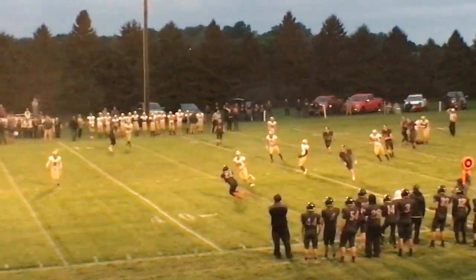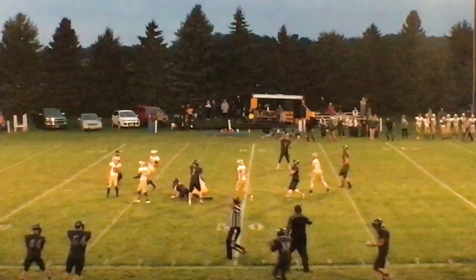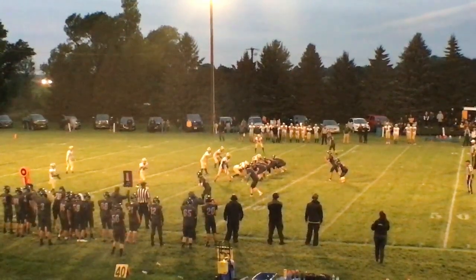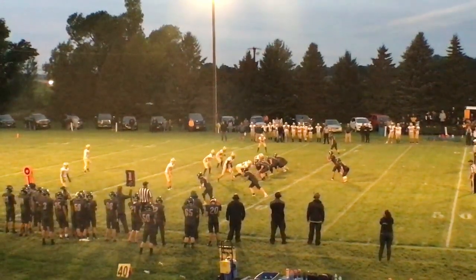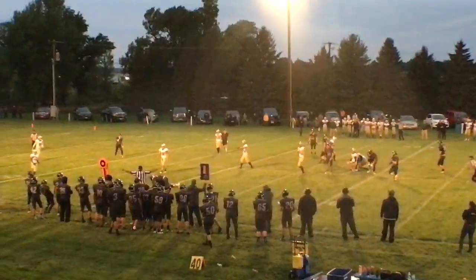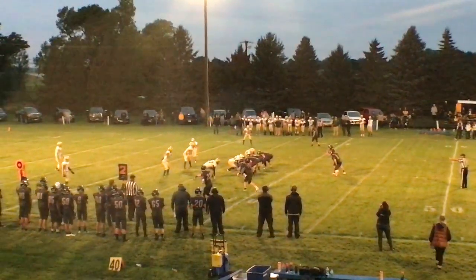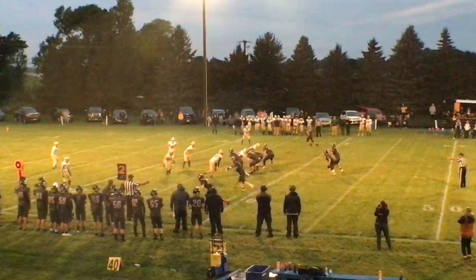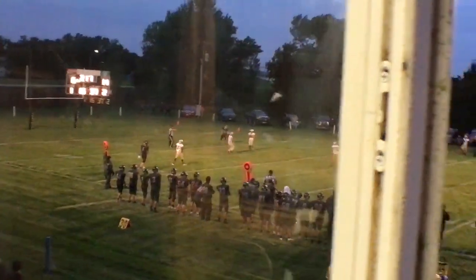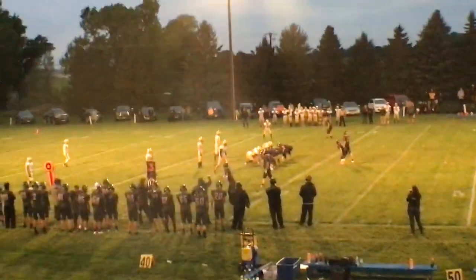Murphy out of the shotgun, and he's got it. Dominic Carter again, up to the 40. Murphy back to pass. He tucks it in, and it's going to be incomplete. Illegal procedure. Seconds remain. Murphy stepping up to pass. Oh, he had a couple guys open there. Murphy in the shotgun, receivers left and right.